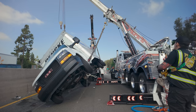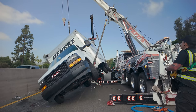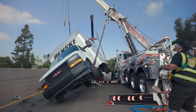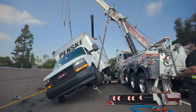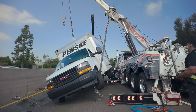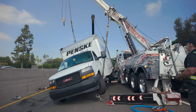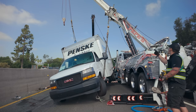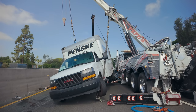Okay, put tension. Excellent. Now start dropping tension. Slowly, slowly. Here, hold it there and I'm gonna push it away from my truck. Yes, it held.